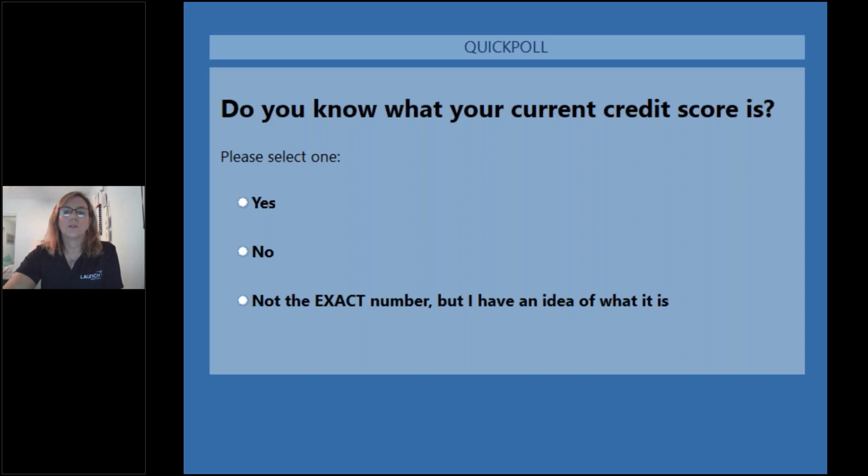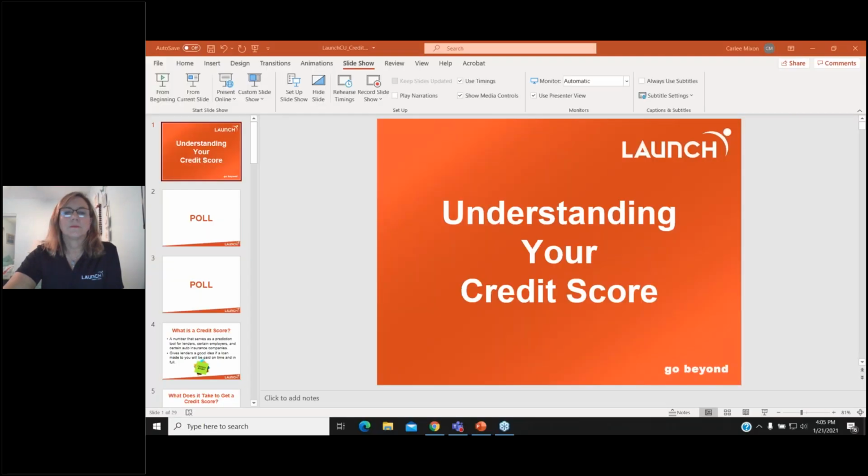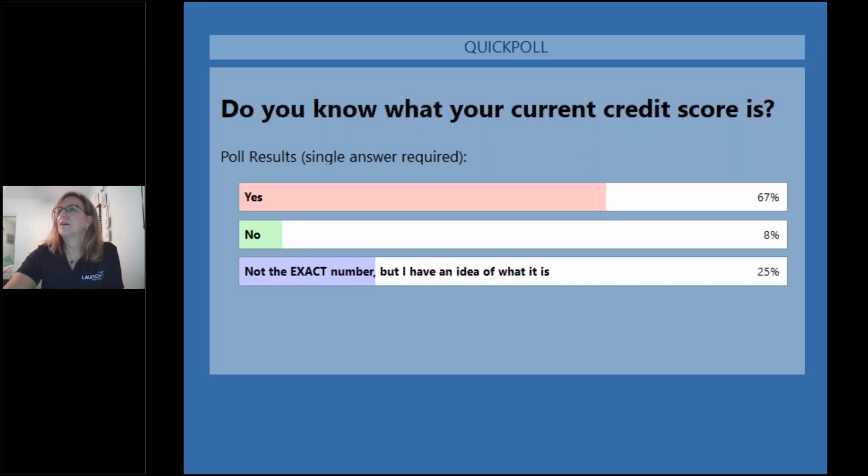I know, credit score is really important. It's important in many areas. And so we have 67% say that they do know their credit score, 25% that you don't know exactly, but that's okay. Interesting. So knowing your credit score is really important, and there are many ways to get your credit score.